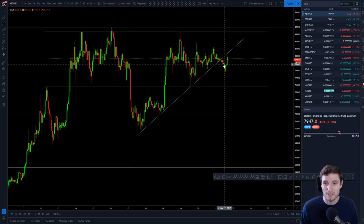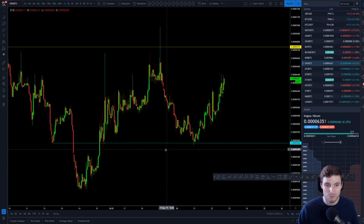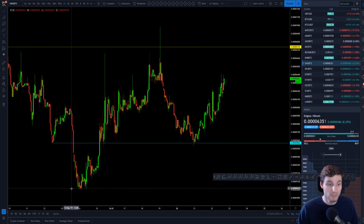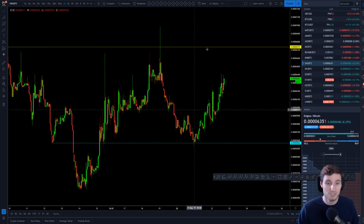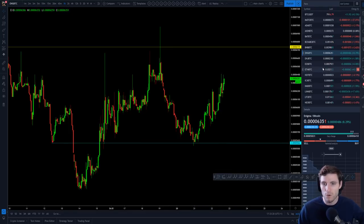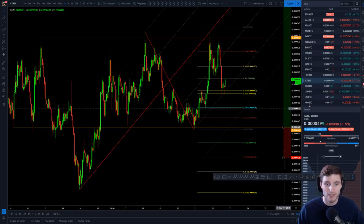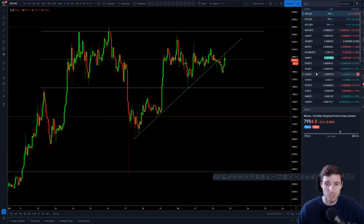Link has been nice, and ENG was a really nice trade where we had our daily support, obviously deviated from it slightly, and then came back into this range. It has been a really nice coin to trade. What else? Icon, to be honest, although it's down on the day, has been a really nice coin to trade lately. So basically everything is going really nice in terms of altcoins, and I'm enjoying trading the altcoins at the moment.